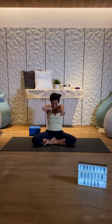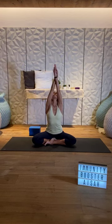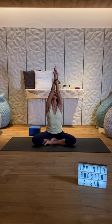Two more times. Inhale, arch, attention, thymus, thyroid. Exhale, thyroid, especially here. Inhale, up, lymph nodes in your armpits. Exhale, you release. One more time. Inhale, arching. And exhale. Lift your arms, look up high. Exhale, release your arms all the way to the front of you.